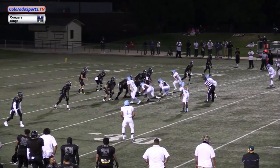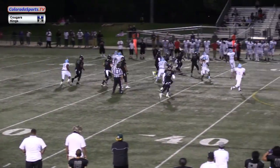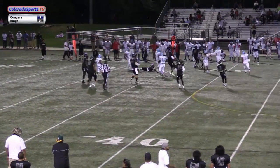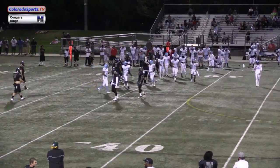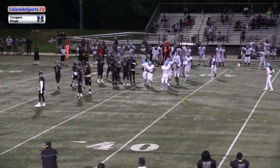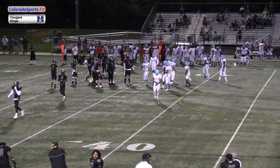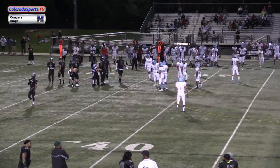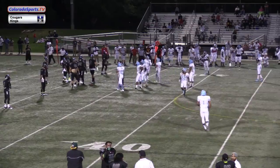take over on offense. Handoff to the shifty running back, and he's got room and blockers. Finally brought down, gain of about 8 on that run. Very well executed. You're right, that running back has got quite a bit of skill for the Kings. He's definitely a great runner. Again, he's small and shifty. He runs with his pad level low, and he's got great footwork. He's tough to stop.